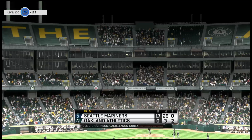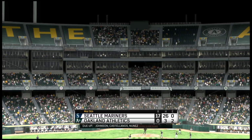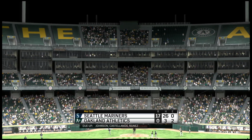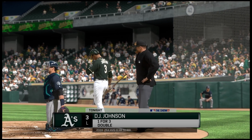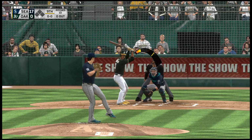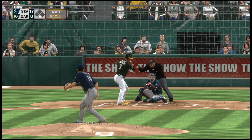Mariners forced to settle for one. 2-3-4 set to kick off the bottom of the ninth. The Mariners are on top, 17-0. Now at the plate, DJ Johnson. And Dan, what's gone wrong for this lineup today? They're only three outs away from being shut out.